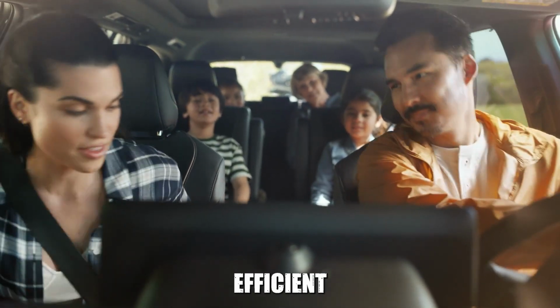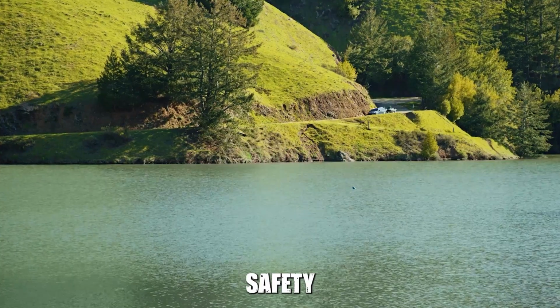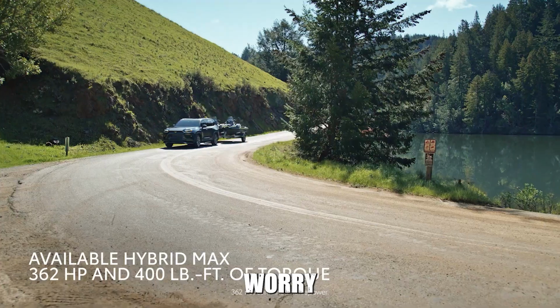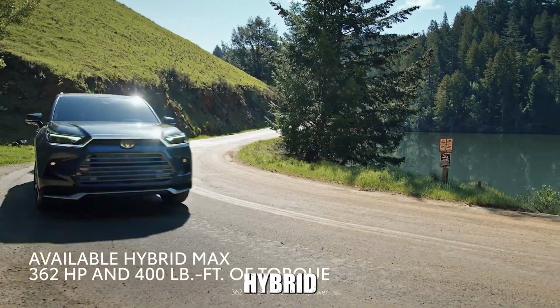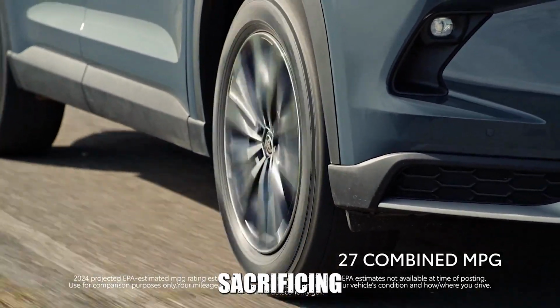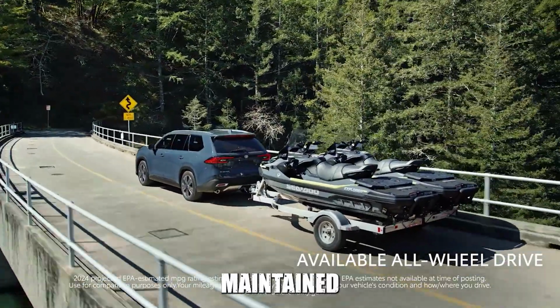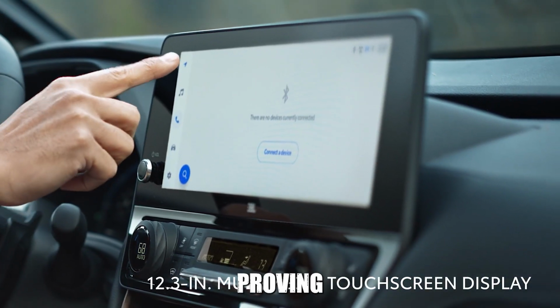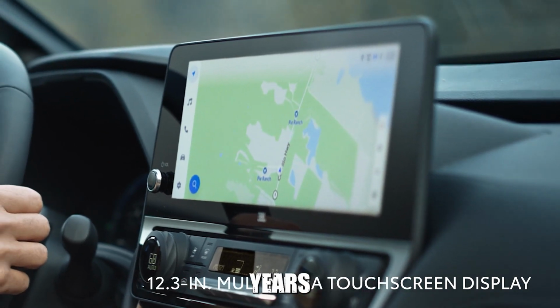Powered by fuel-efficient engines and equipped with advanced safety features like Toyota Safety Sense, the Highlander is designed to provide a worry-free driving experience. Hybrid options make it even more appealing for those seeking eco-friendly alternatives without sacrificing performance. Properly maintained, the Highlander can easily last over 250,000 miles, proving to be a dependable companion for years.